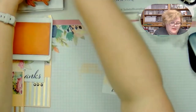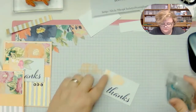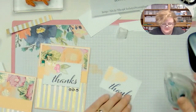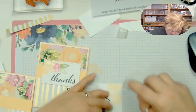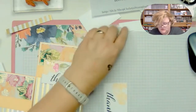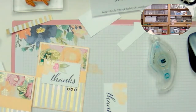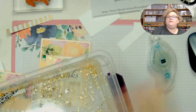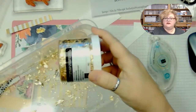Okay. Then we're going to take our stamp and seal. And you can see right here, on this one it was about the same. I'm just going to take my stamp and seal and put some right here. Now you can use the VersaMark to add the gold, what is it called? It's not foil. It's gold leafing. And I put my gold leafing in this container, because it gets everywhere.